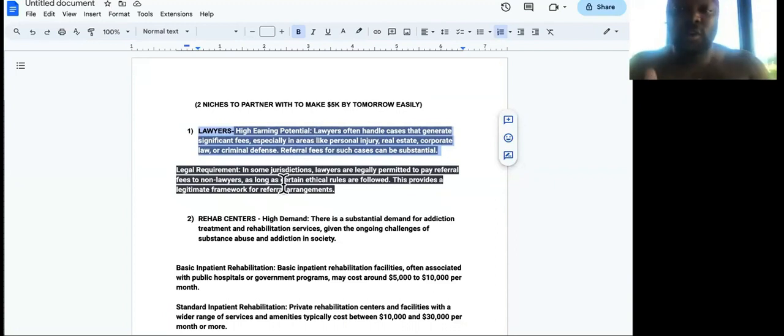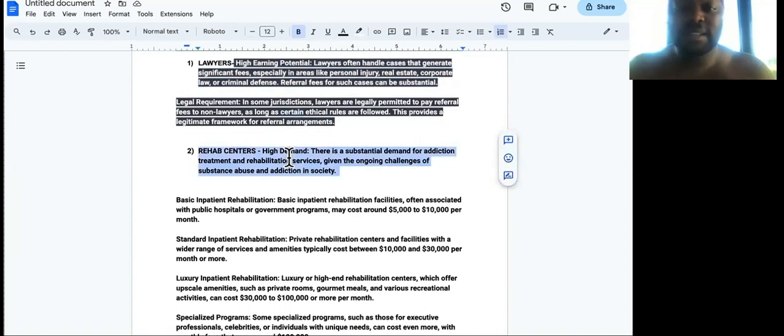We're going to partner with them. This works perfectly if you have an agency. I have a program called Agency to Partner, and I'm going to pretty much show you a few of the methods that we're using in there. Okay, so then the second niche is rehabilitation centers.